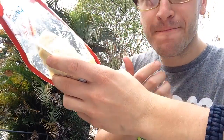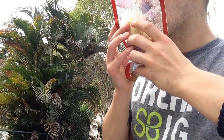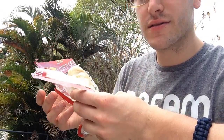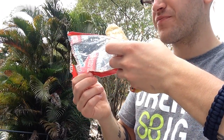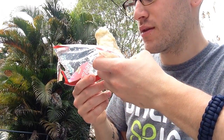Tastes really weird. Unlike anything I've ever had before. I like it. I like it. But I can't even put my finger on what this tastes like. Right now it just tastes like ice cream. People say custard. Kind of tastes like onions a little bit. Like oniony custard. It's good though. It's really good. That's all I can say. I love it. I hope I don't become an addict.